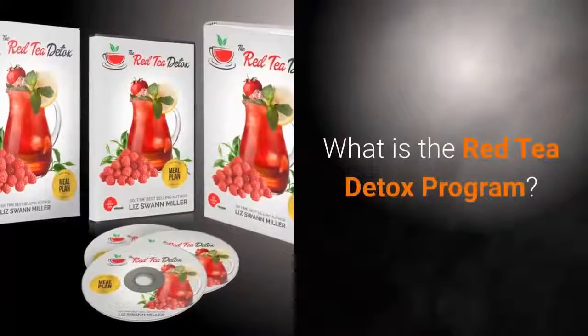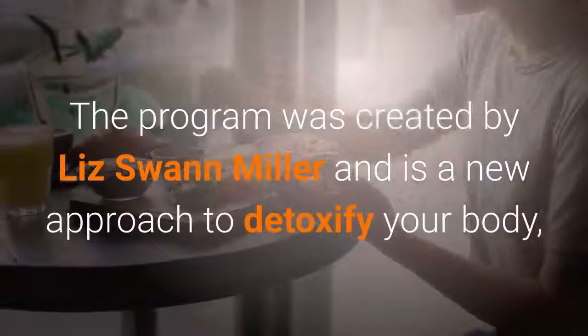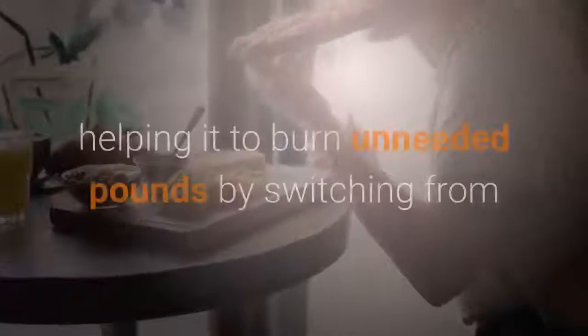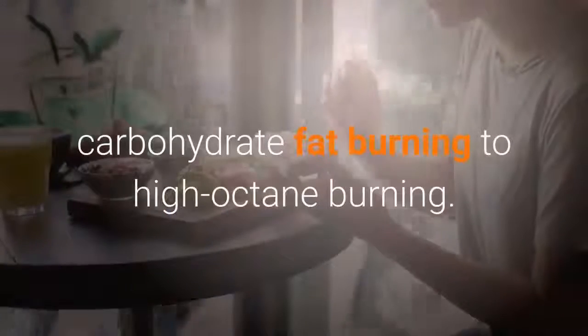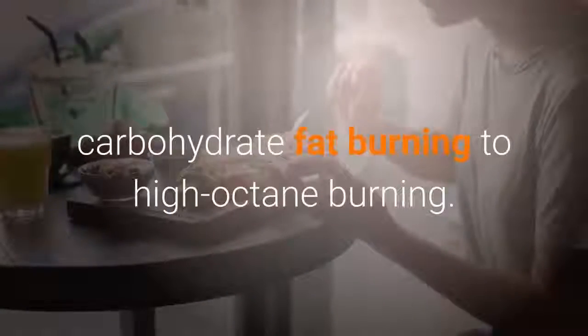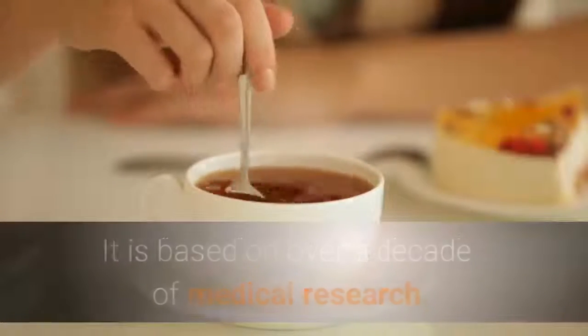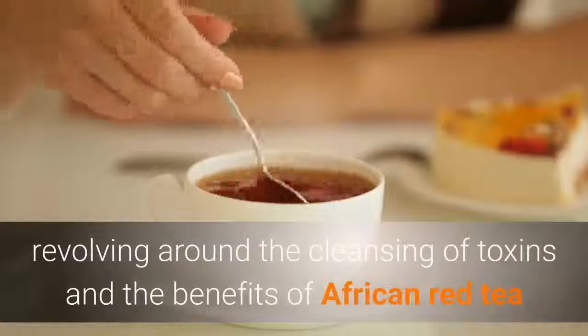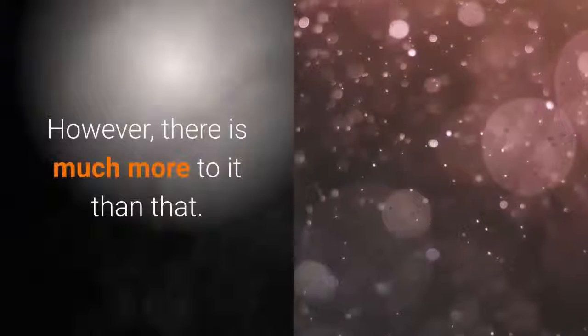What is the Red Tea Detox program? The program was created by Liz Swan Miller and is a new approach to detoxify your body, helping it to burn unneeded pounds by switching from carbohydrate fat burning to high-octane burning. It is based on over a decade of medical research revolving around the cleansing of toxins and the benefits of African red tea. However, there is much more to it than that.